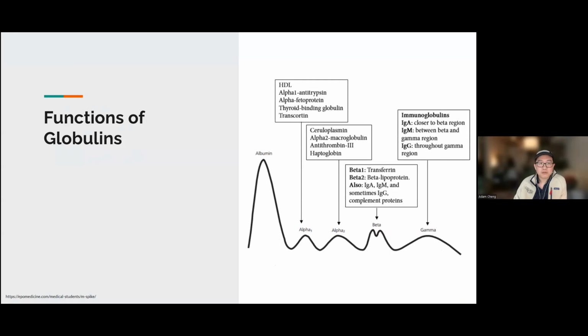But there are a number of proteins in the plasma. It's not just immunoglobulins. You have things like HDL and alpha-1 antitrypsin. All of these contribute to the other parts of your SPEP. Things like haptoglobin fall into the alpha-2 component.